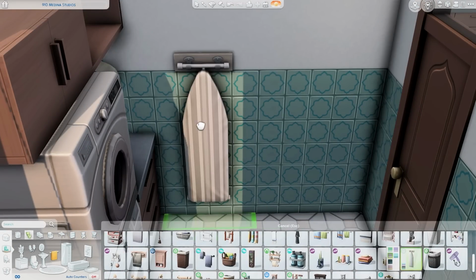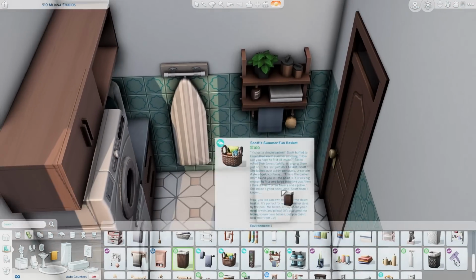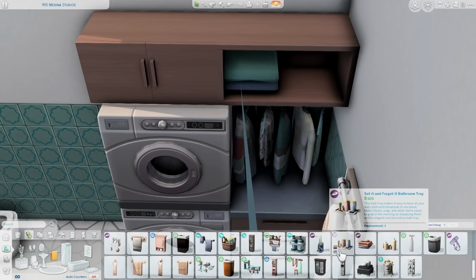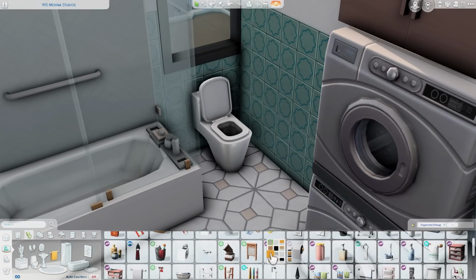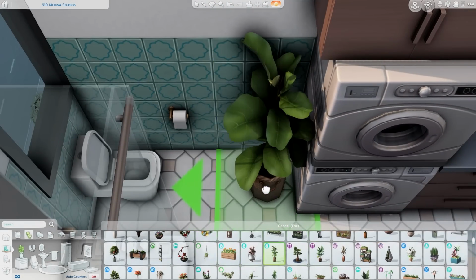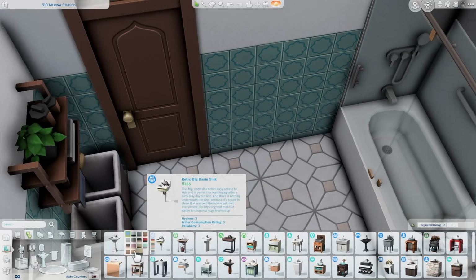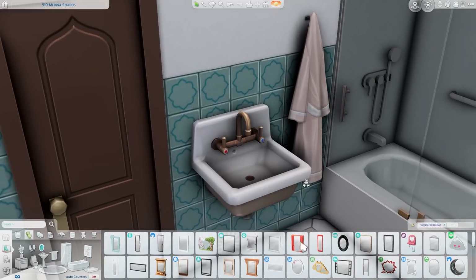But yeah, over here in the bathroom, I wanted to have a laundry space. I thought this would be something special for the apartment. So even though it's a small, cramped apartment, you still have the option to do your own laundry and not have to rely on a laundromat or some sort of laundry service. So I thought that was pretty cool.